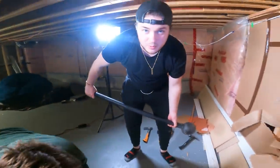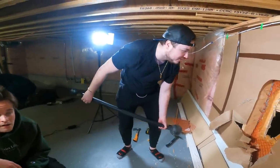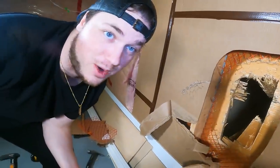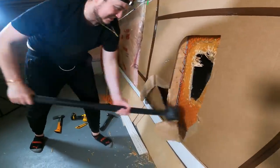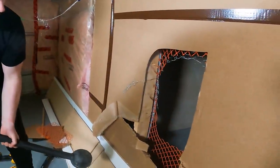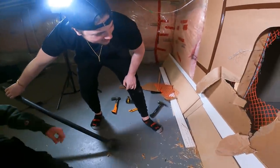We're gonna keep going at it. We've been weakening it with all the tools that we have. We think we can almost get this board off. What we've found is that it's basically nailed on to the structure of this bunker. So let's keep going at it. Starting to loosen. Guys? We just broke in.